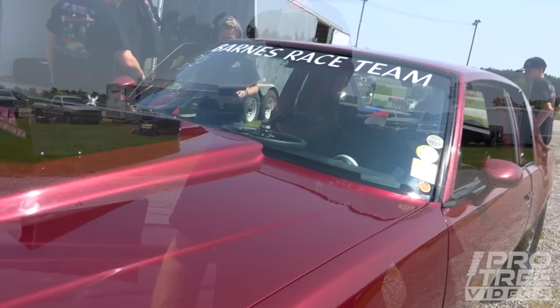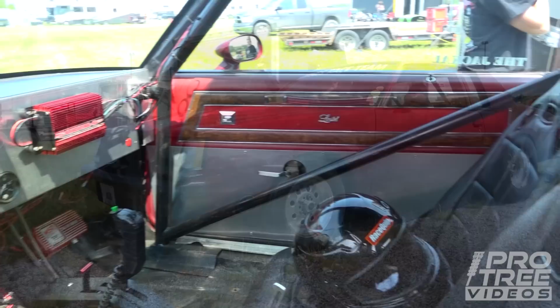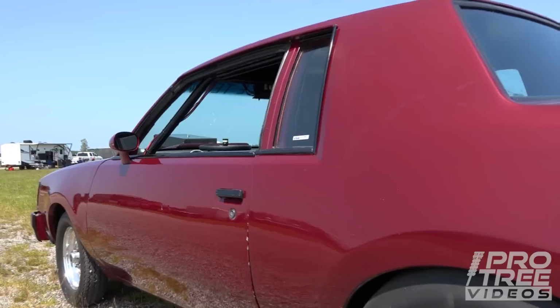Barnes Race team back up here from Michigan, right? Right. So I see you guys got a completely different car here. What do you got today? Our other car, it's a 79 Buick Regal. Other no prep, with a little different engine and trans combo in it. So this is a small tire car? Yeah. So what's the combo you got in? It's a big block Chevy on some nitrous stuff. The other car is a small block car. Figured we'd bring this one, give it a shot this time.